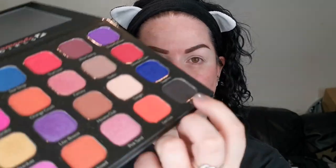So my eyes are primed with the Ace Beauté eyeshadow amplifying base in the shade Light. I love this. And first off, I'm going into the Spectra palette, and I'm going to go into Corbin, the black. This black is a really good black. I think I've used it in all the looks so far.